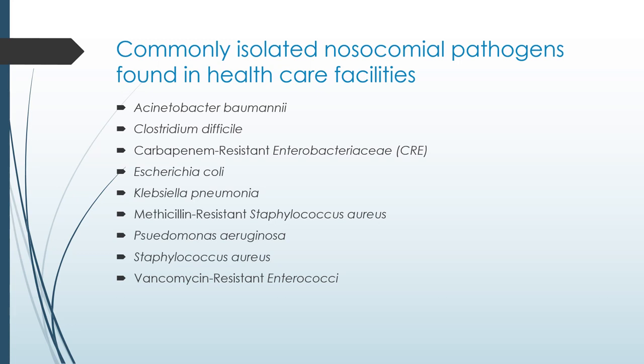Another bad bug out there is Klebsiella pneumonia. This is a gram-negative bacteria that causes different types of health-associated infections, such as pneumonia, bloodstream infections, wound and surgical site infections, as well as meningitis. Klebsiella pneumonia has been causing a lot of problems with ventilated patients. Basically, this type of bacteria is resistant to carbapenems, as we mentioned before.